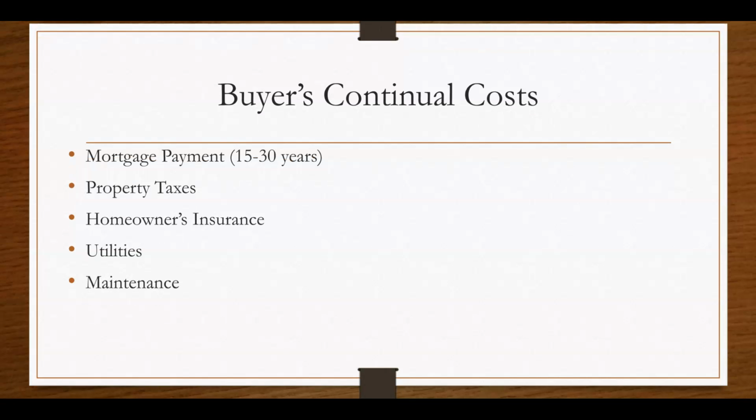Now, I want to continue on just a little bit with the buyer's continual cost, as there are 3 general guidelines for determining the price range of a home you can afford. One of the general rules for estimating house affordability is to estimate what you can afford from your gross income. The other 2 guidelines examine your current expenses as ratios to determine how much of your income can go toward a house purchase. These guidelines provide a fairly clear picture of what house prices are best for you.